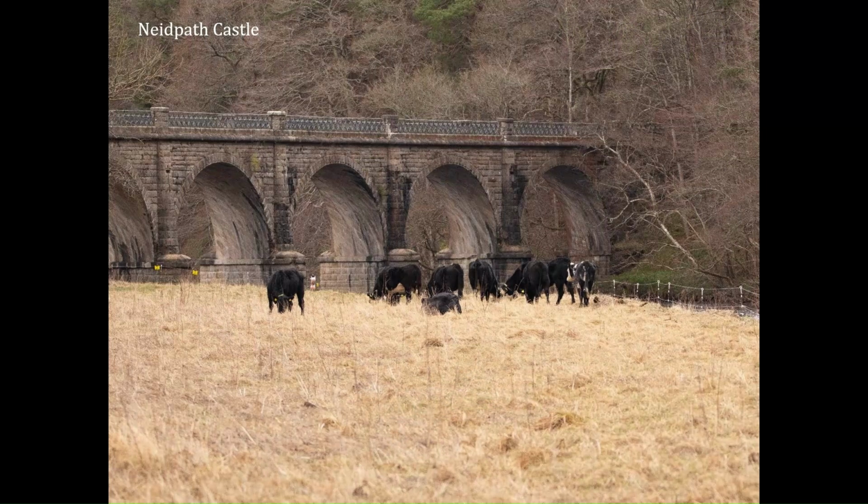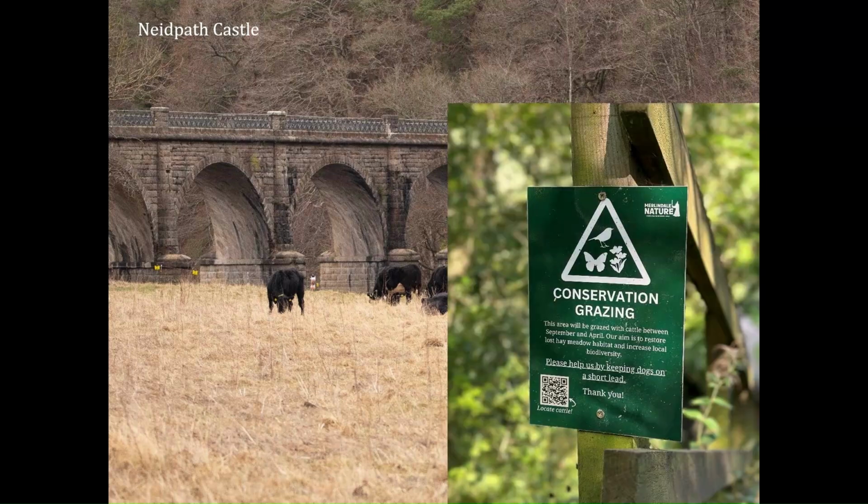Newark Castle, I mentioned before, we used our cattle wearing no fence collars here. The site had not been grazed for 25 years, so getting the cattle back on was really important. We were quite worried about the no fence collars because there's a lot of foot traffic here, a lot of dog walkers. So we put up a temporary electric fence as well to act as a visual aid for the public. And we also had signage where you can scan the QR code and find out exactly where the cows are in real time, which went down really well with the public.